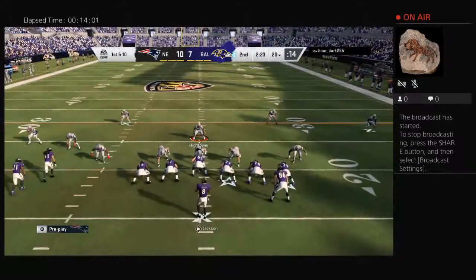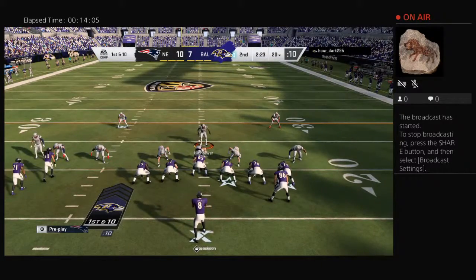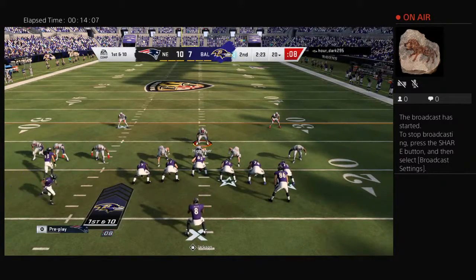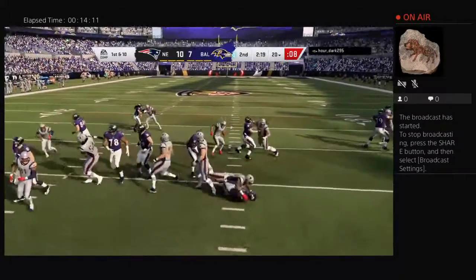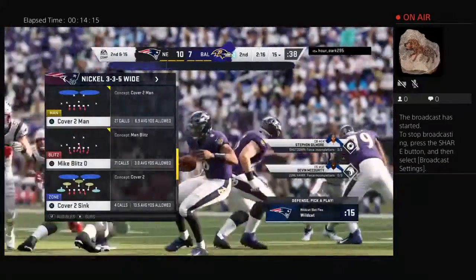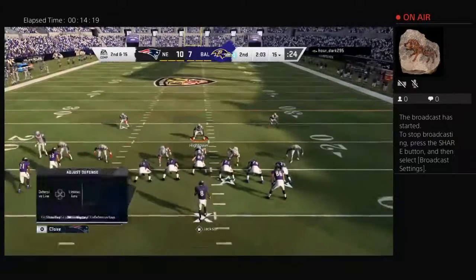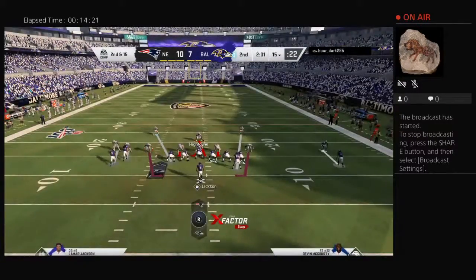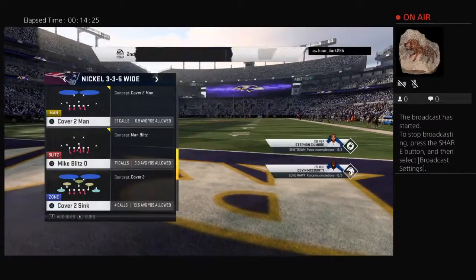The Baltimore offense at the line, set to get going. And he'll lose yardage here, back to the 15. So a loss of 5, and it'll be 2nd down. 2 minutes remaining in the first half, 10-7, our score.